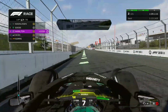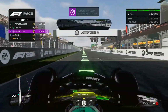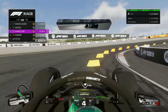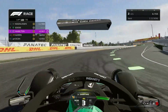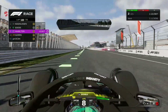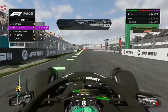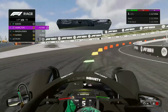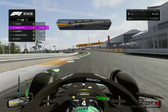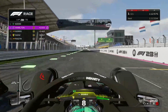Kevin Magnussen is in the lead. And the Goose, then Hamilton, sets the fastest lap of the Grand Prix. We briefly had it then. Magnussen's going to the pit lane. This is our chance here to take back pole position. Come on, Goose. And we do. We take back position 1. So the Goose is in first place.